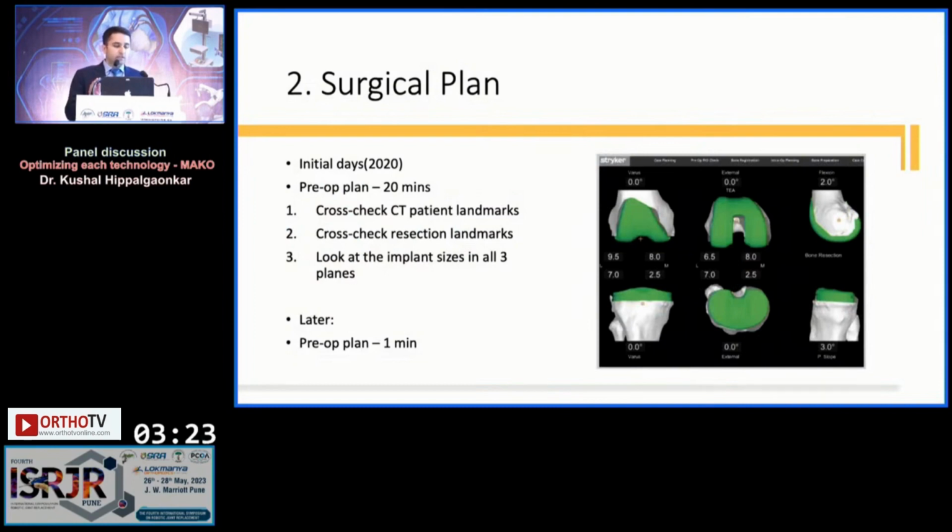And then the surgical planning, again in the initial days, took a lot of time, about 20 minutes. Why? Because the three main steps were the CT landmarks. You have to go into the CT, look at the center of the femur, the center of the knee, tibia, ankle center, and then the resection landmarks. You have to make sure that the person has correctly put them out. So those were the things that were taking time. And then looking at the implant sizes in all three planes to see that anterior notching is not happening, posterior offset is restored, the sizing, all of that. So that would take time.